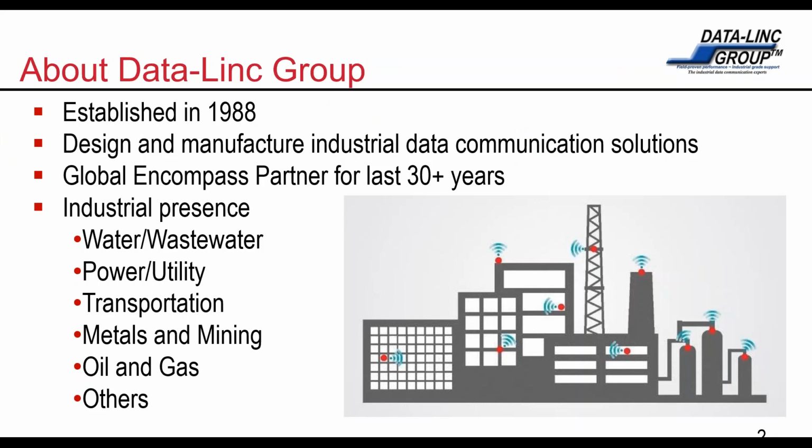DATA-LINC, in case you guys didn't know, was established in 1988. We actually introduced long-range frequency hopping spread spectrum wireless technology to Rockwell back in the day. So we designed the modems, all industrial grade products. There's a lot of modems out there that claim to be of a higher grade, but as customers find out, sometimes they end up calling us if they want to save a few bucks on the wireless piece, which generally is the most important part of the application if you have wireless locations. And we've been a global Encompass partner for over 30 years.